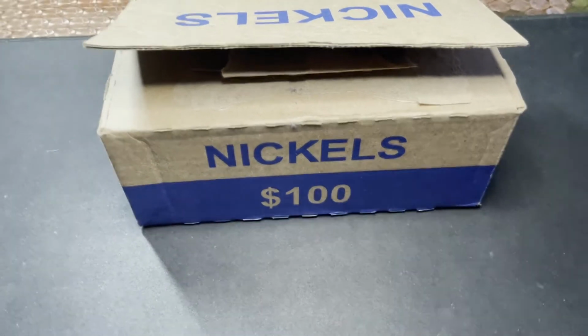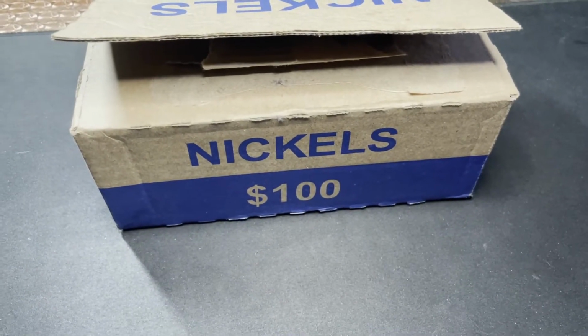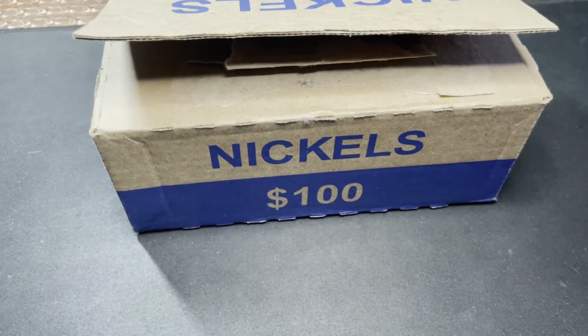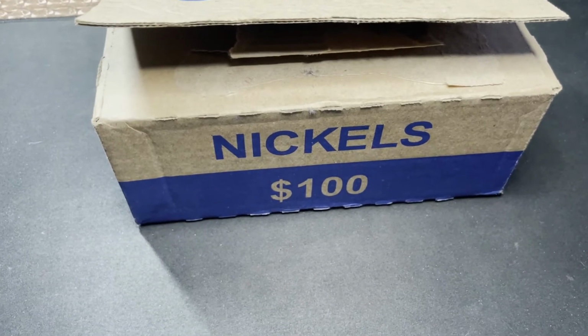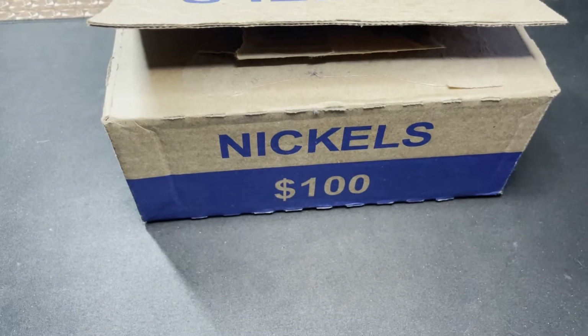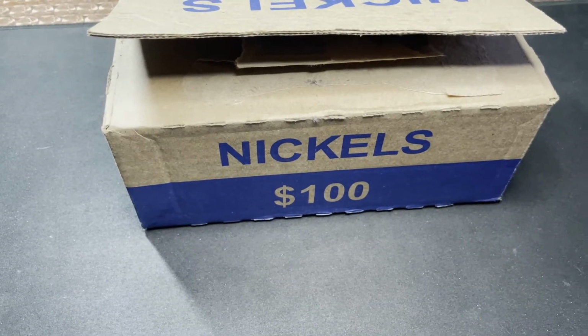Look what we have. This is the nickel box I've been sitting on for a couple of months now, I think. I have been struggling to get circulated boxes of nickels. They're all brand new 2020s. Actually, they're not even brand new anymore because I haven't seen a 2021 yet. They're still dishing out box after box after box of 2020s.